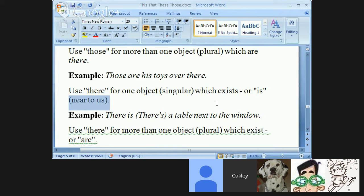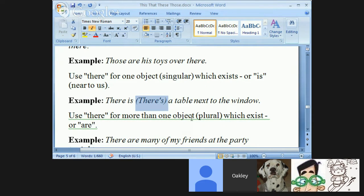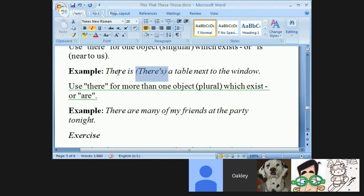So not only do we use there to show place and distance, but it sometimes can show just the fact that something exists. Or it can be used to show both. There is, commonly contracted to there's, or there are. There's a table next to the window. It's actually showing two things here: place and the fact that it exists. So there is a table, one thing, and there are many of my friends. There are many, plural. There are many of my friends at the party tonight.